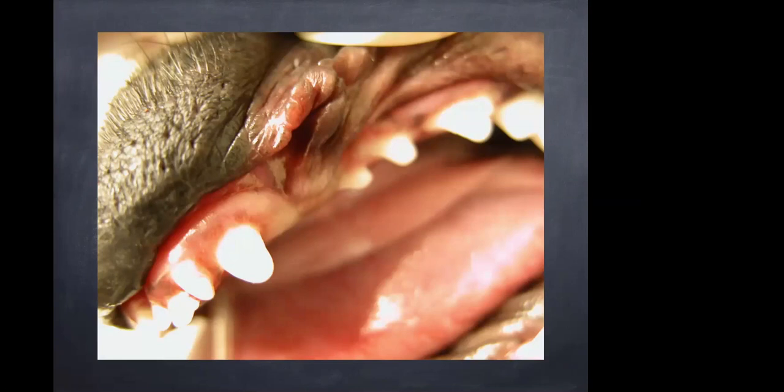Okay, so this dog is missing its right mandibular first premolar, the 405. And if you notice too, the canine tooth is infra-erupted, less erupted than it should be.